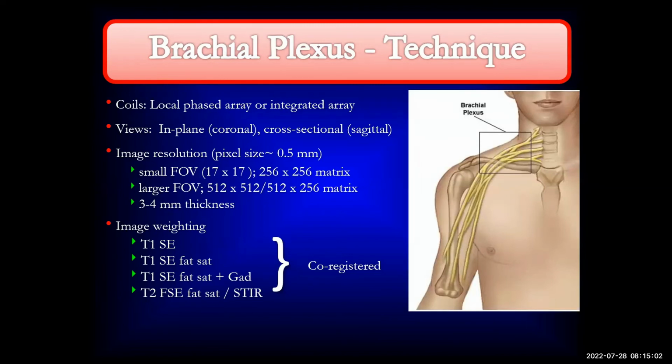So we use both a small field of view focusing on the brachial plexus, but we also use a large field of view to compare to the other side, because it's a little bit difficult to decide when you see the intensity on T2 if it's normal or abnormal. You have to compare it to the other side to be more sure if you're calling abnormally hyperintense signal.